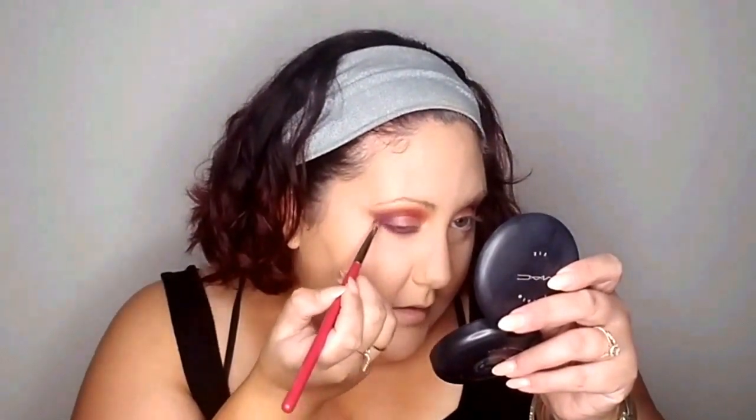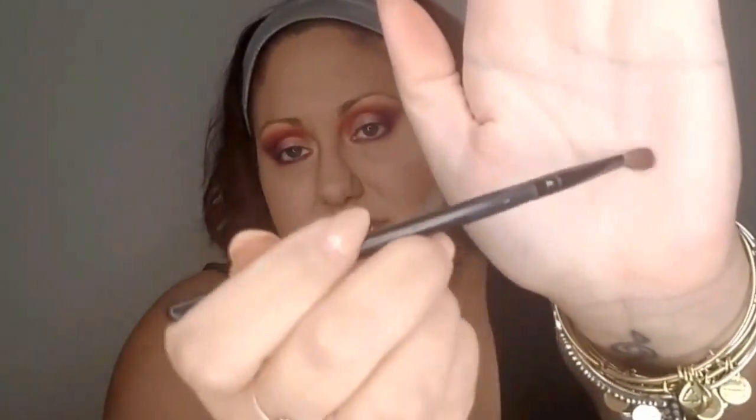And it's okay to take it down even a little further, because based on the shape of your eye, you want to smoke it out and just make it look really sexy. Now using an e.l.f. lip brush. I like lip brushes because they're extremely movable and soft, but they're really good for detailing underneath the eye.